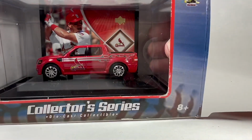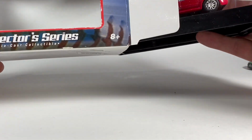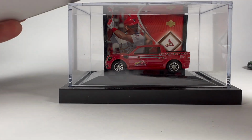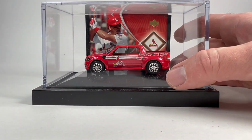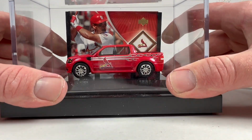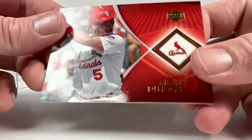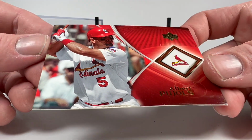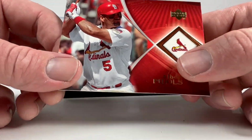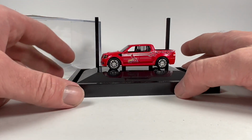We do have a massive acrylic case with this one. Oh, okay, which we're going to pull out. This is just kind of obnoxiously big. Official MLB. Albert Pujols. That's cool. I'm glad it's someone I actually know who it is, so that's nifty. You get an Upper Deck card. Albert Pujols. I don't know that I'm going to save this packaging, to be honest with you. As cool as it is.